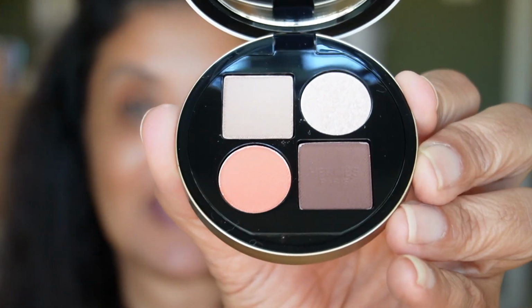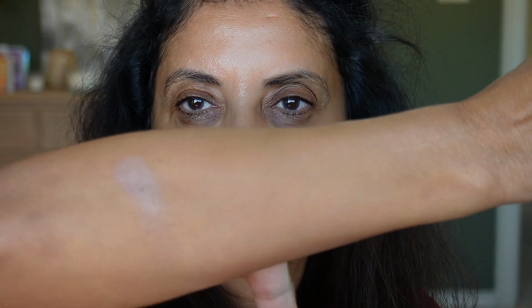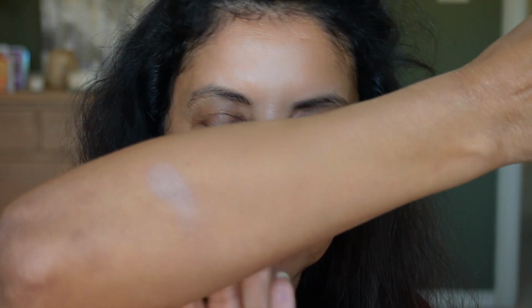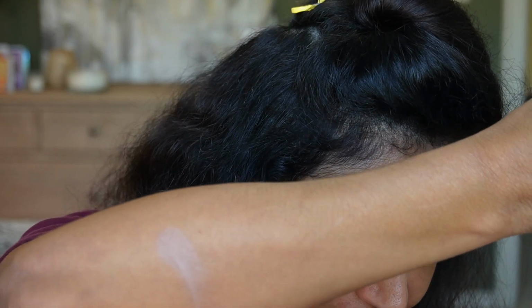It's pretty, but the shades are smaller than what I thought it would be. Okay, let's go ahead and swatch this. These pans are small, I have to admit. Okay, it's very nice. It's not drying. So it's the first shade. Okay, it's more like my skin tone. It's a little bit on the pink side.